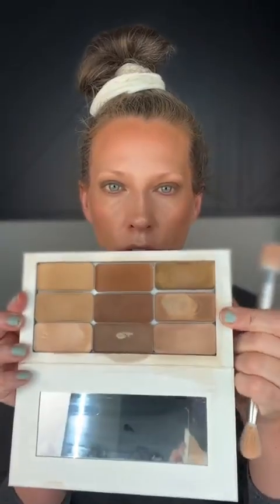Let's do Nova, because I'm really excited to dive into this one. Okay, so this is Nova. This is the new cream illuminator. Now, like I said, I typically use my cream illuminators mixed in with my bronzer. So when I tap into my bronzer, I tap into the illuminator. And I love it because it just kind of gives like an all over really nice glow.